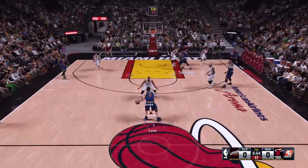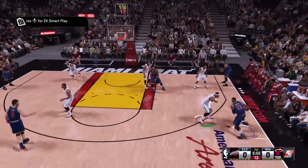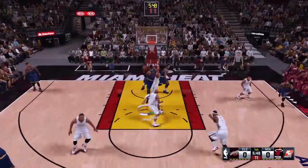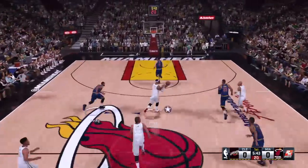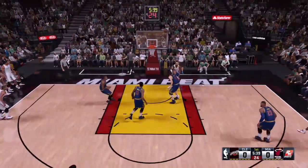Here's the starting group for the Cleveland Cavaliers. J.R. Smith and LeBron at the 2 and 3. Kevin Love out there with Thompson. And it's Irving at the point guard position. And it's James missing. If they could end every possession with that shot, they'd be happy. 9 times out of 10, that's an easy layup for them.